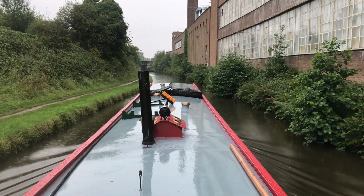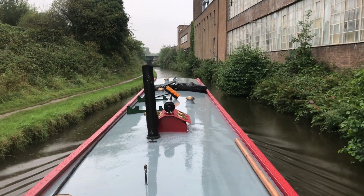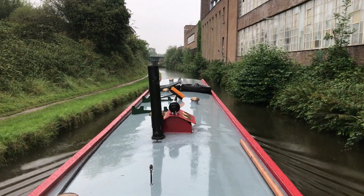Now she's warmed up, she's quite clean, look. She runs quite big. A little bit of smoke now and again, but not very much.